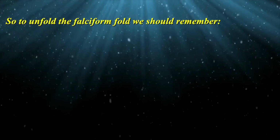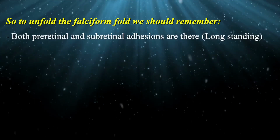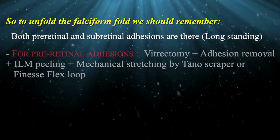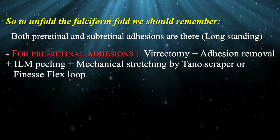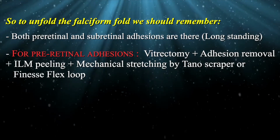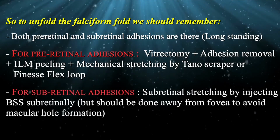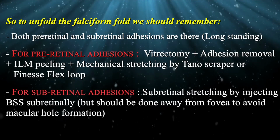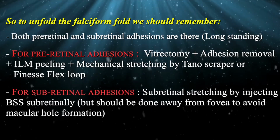So to unfold the falciform fold, things we should remember. There are both long-standing pre- and sub-retinal adhesions. Pre-retinal adhesions can be released by vitrectomy, adhesion removal, ILM peeling as well as mechanical stretching by Tano scraper or Flex loop. For sub-retinal adhesions, inducing sub-retinal stretching by injecting BSS subretinally, but it should be done away from fovea to avoid macular hole formation.